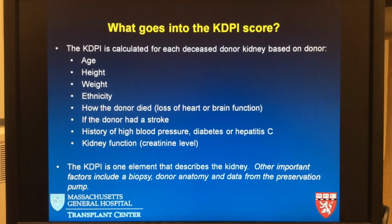Other important factors that go into the decision would include the results of a kidney biopsy, the donor anatomy, and any data if the organ was put on a preservation pump.